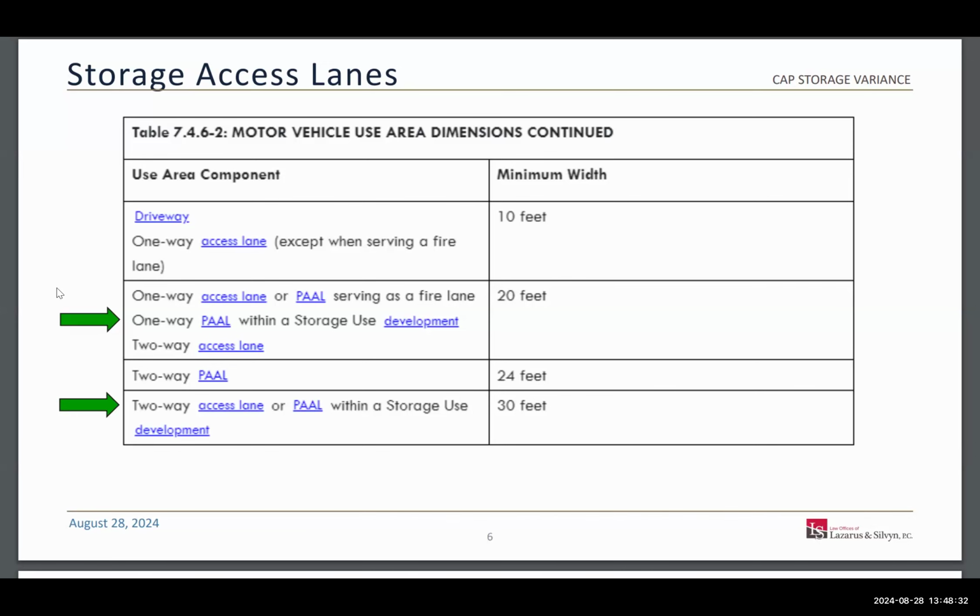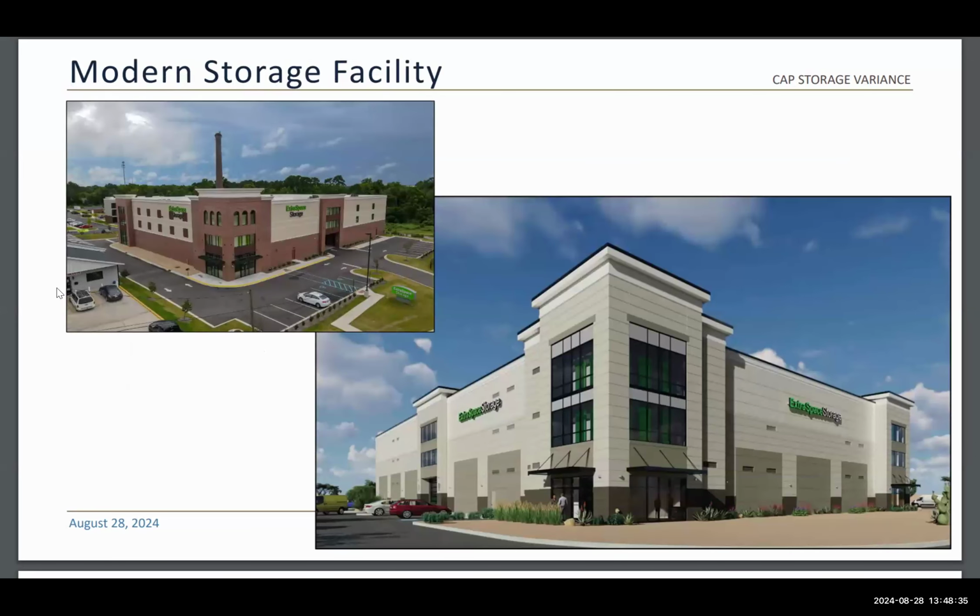Next slide. But if you've seen around town, there's a new type of storage model that is being built. It's multi-story, it's climate controlled, and all of the loading and unloading, all of it, occurs from the inside of the building. So these are two projects that CAP has developed. The one on the top is from South Carolina, I think, or Georgia. The one on the bottom is actually the project that we're developing now at this Wilmot site. It's a rendering of that.